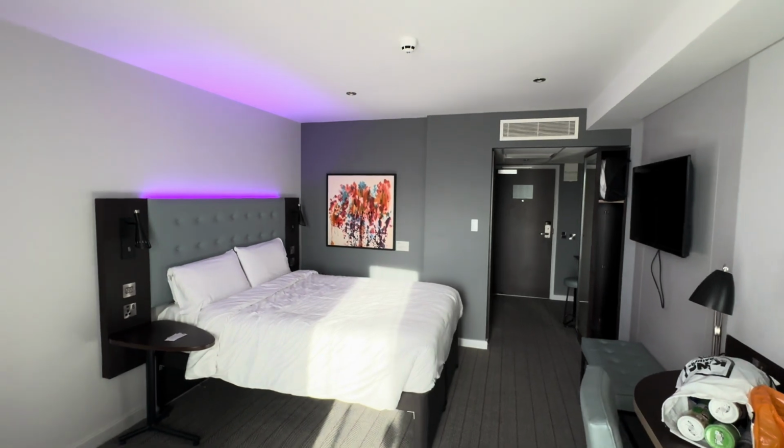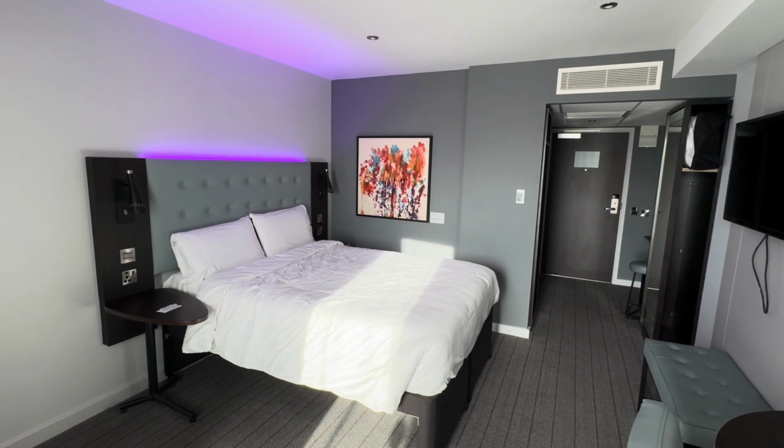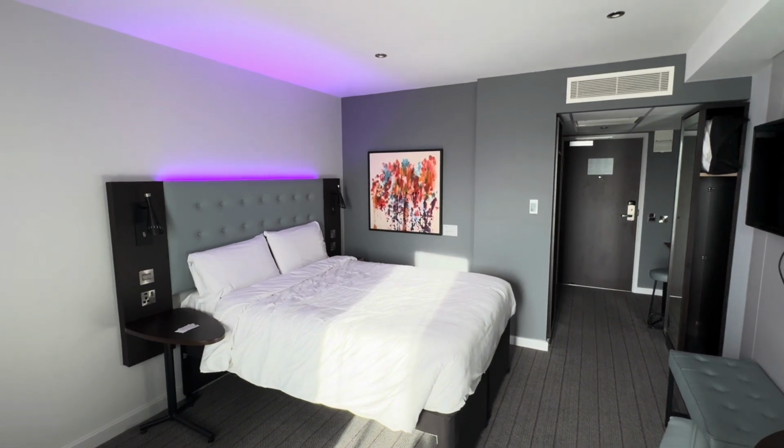But let's do a bed test, and that is the room here at the Premier Inn Birmingham, and this is a Premier Plus room, so I'm really impressed with that.